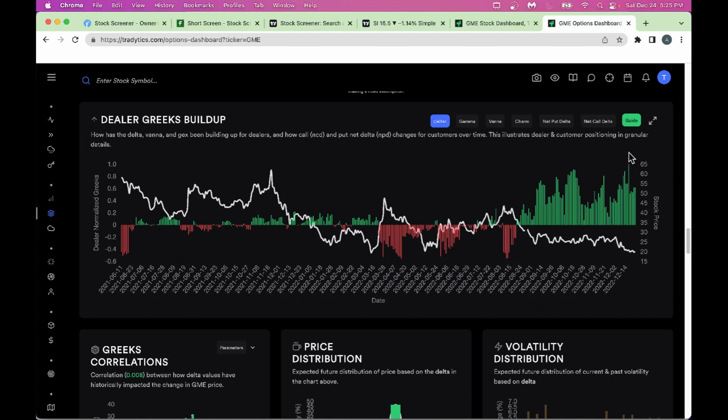So that's why the moment dealers are positive, you've got to be slightly careful here, because they have positive delta, they will be shorting and they'll be supporting the market direction. If the market goes down, it can go lower. If the market goes higher, they will support that too. Basically dealers are on a positive delta here.